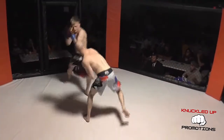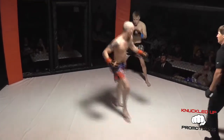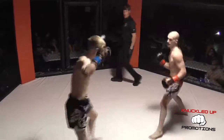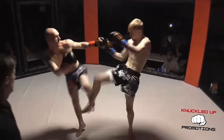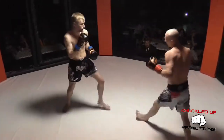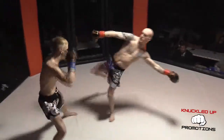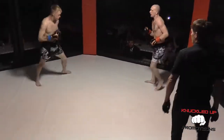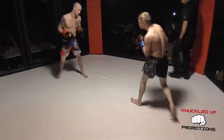Good head move by Andresen when he's coming in. Whips. So Andresen seems to be a fan of the theatrics. Sawyer's heard of some creative strikes. I've seen only a few basic strikes here. Touch the cheek with his toes. Close. Big shot.